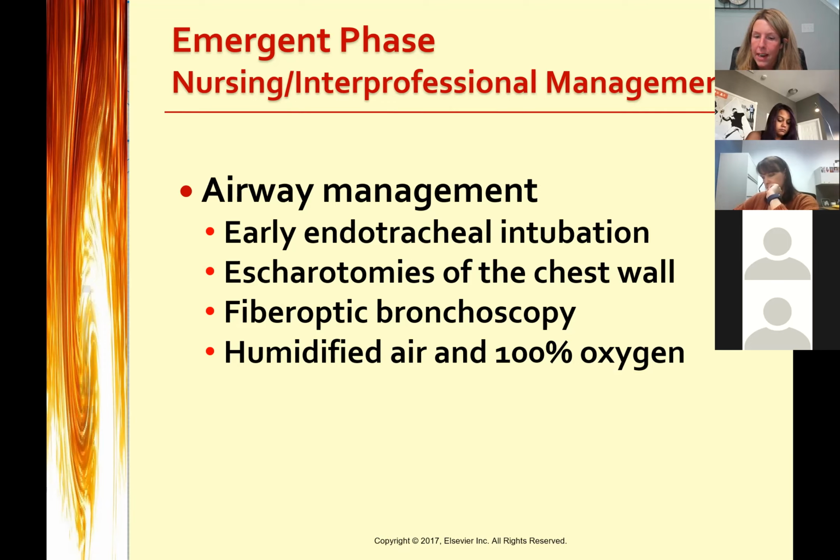Humidified air and 100% oxygen. If they're put on a mechanical ventilator, we're going to do 100% oxygen and PEEP of 5 or increased, depending on what the fiber optic bronchoscopy shows.